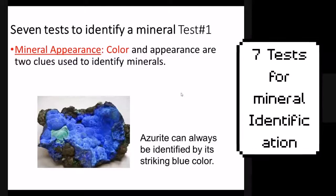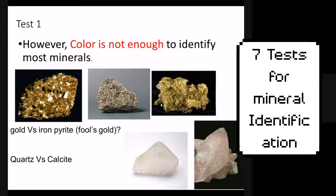Color is one of the tests used to identify minerals. For example, azurite has a nice blue color. But the problem is that color is not enough to identify most minerals.